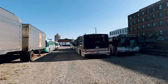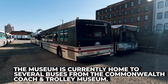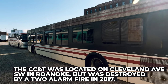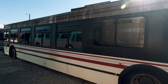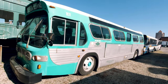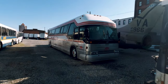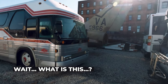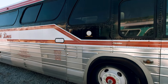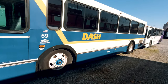There are several buses on site that were at the Commonwealth Coach and Trolley Museum that suffered a fire, and several buses were destroyed. Those may actually be some burn marks at the top of that one from the fire back in 2017. And of course that caught my attention. There's a dash bus from Arlington, I believe.